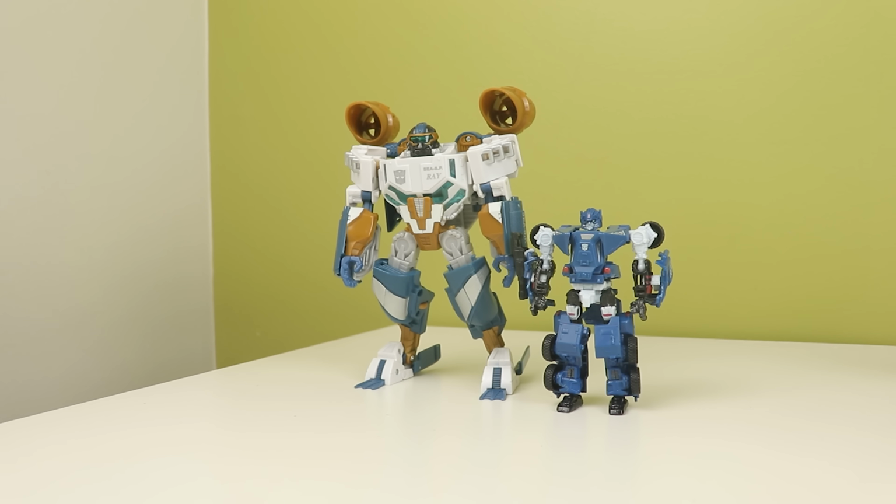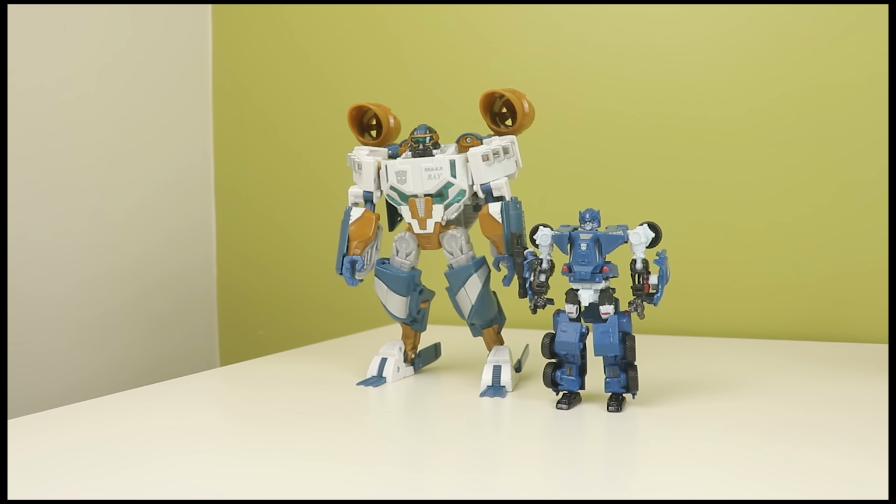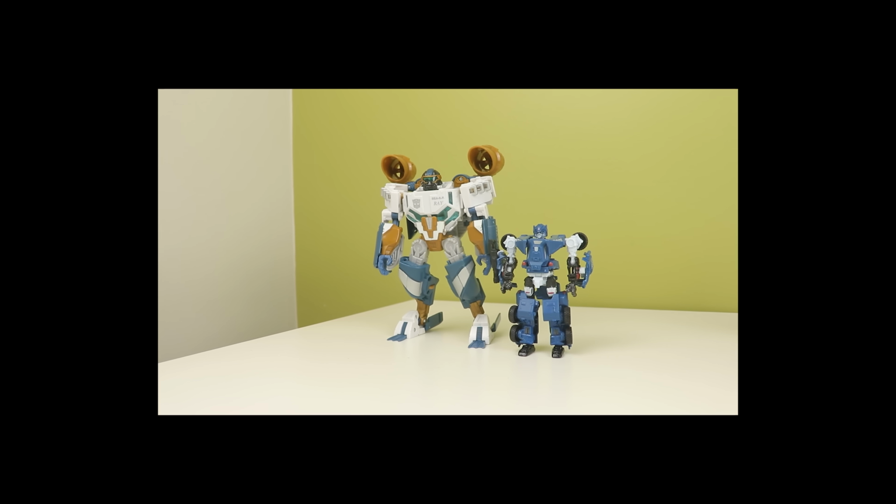Please? Look, it's Seaspray. I'm so sorry. I'm not gonna do that again. That was terrible. Oh no, I'm just gonna go. Goodbye, Seaspray. Have fun.